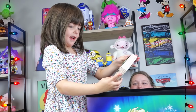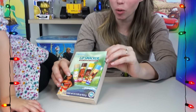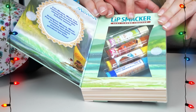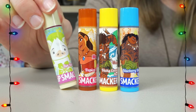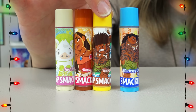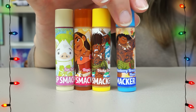Squishy. What is that? Moana lip smackers? Open it up and see. What? Cool. Okay, we have four of them, and this Pua one is bubblegum. Moana has tropical spirit. And then we have two Mauis. We have coconut and then blueberry breeze.